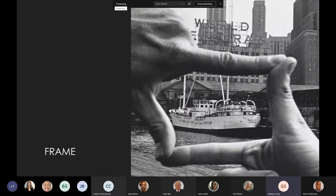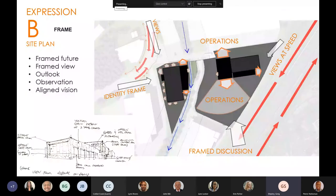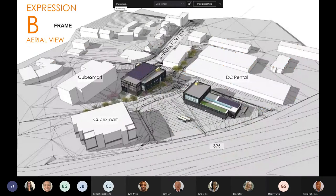Another option that we want to review is frame. And this is looking at different framed views, not only a frame from inside the building, but also when you view the building from 395, you'll see these framed appearances. And you can see on this particular image, we're looking at including photovoltaics over top of the parking structure, which would allow kind of a canopy structure up there as well.